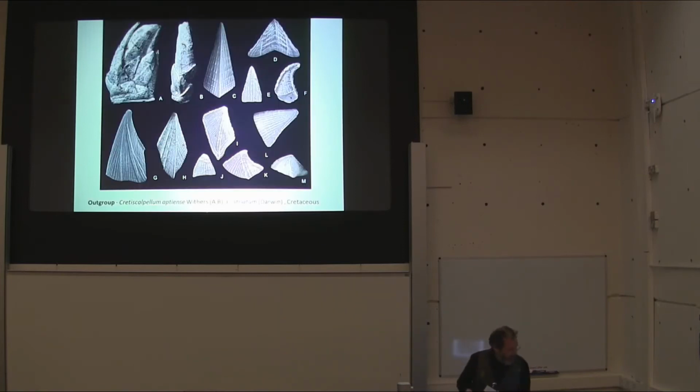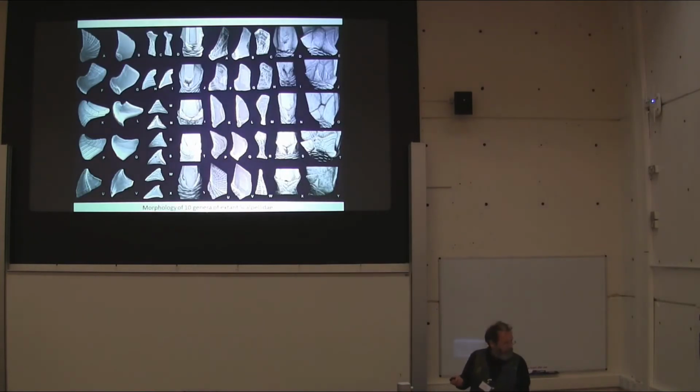So how do we determine polarity? This is the big deal, because no one had even thought about polarity. Well, we have a nice Cretaceous outgroup, a basal scalpellum barnacle called Cretaescalpellum, of which we have a few beautifully preserved whole individuals and thousands of plates, which allow us to make really detailed comparisons and to work out the polarity of evolution within the crown group, which are the scalpellars themselves.